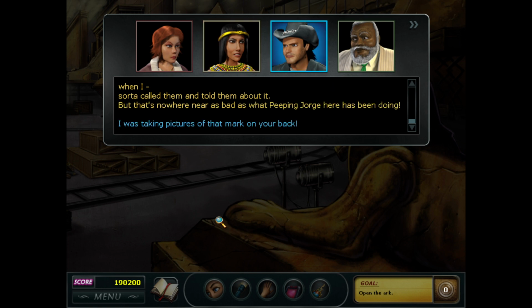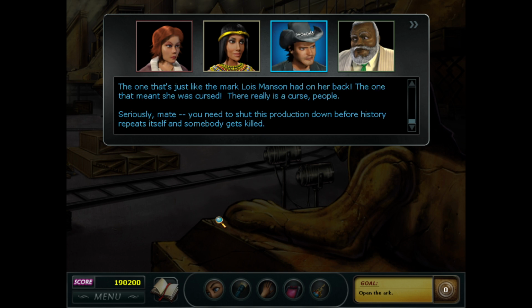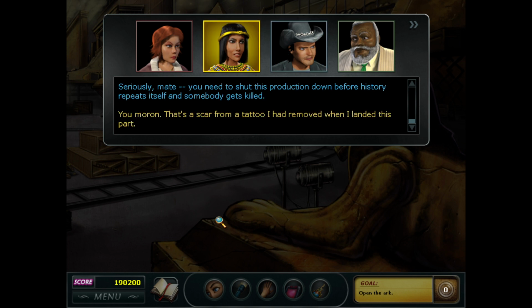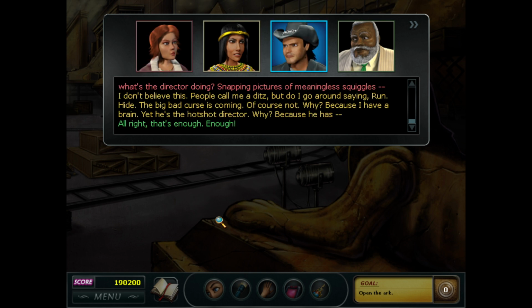I was taking pictures of that mark on your back. What mark on my back? The one that's just like the mark Lois Manson had on her back. The one that meant she was cursed. There really is a curse, people. Seriously, mate, you need to shut this production down before history repeats itself and somebody gets killed. You moron! That's a scar from a tattoo I had removed when I landed this part. You actually believe in curses? You're darn right I do.